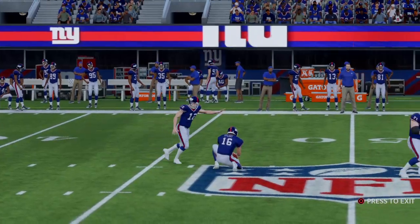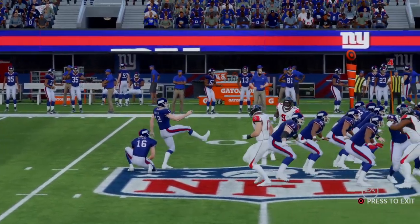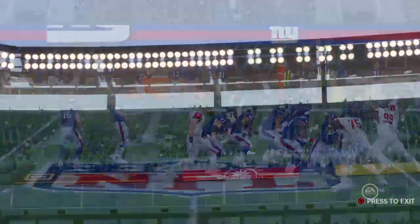And that one will be no good. He never had it on line. It's well wide to the left, and this will stay at a 7-point game.